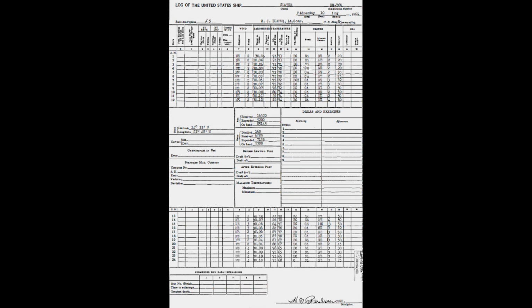Later that evening, Slater received 3 Mark 8 Mod 3D torpedoes. Slater no longer has her torpedo mounts in 2022. These were actually removed prior to the end of World War II. Here we also see the ship receive 16,330 gallons of fuel, expended 5,200, 160 gallons of water were distilled, and 6,805 gallons were brought on board. 7,155 was expended.